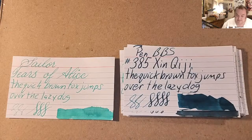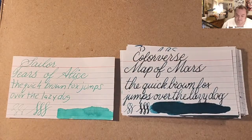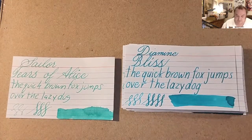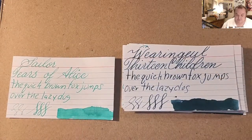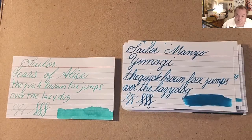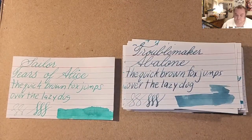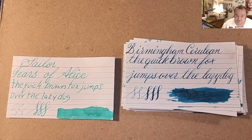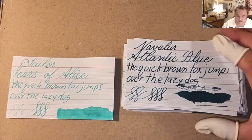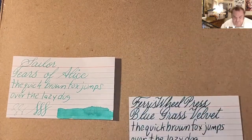Black Ice, 385, Map of Mars, Emerald de Chavor, Diamine Bliss is kind of close, 13 Children, Tropical Glow, Kalank, Yomoji, Abalone, Cerulean, Blizzard Twinkle, Ice Cookie, and Atlantic Blue.